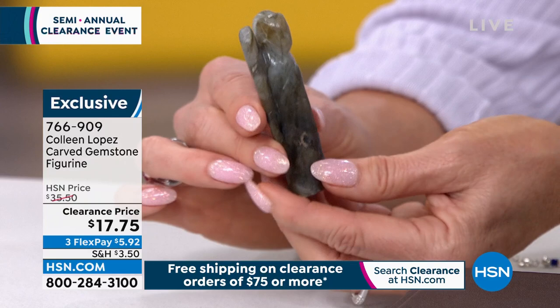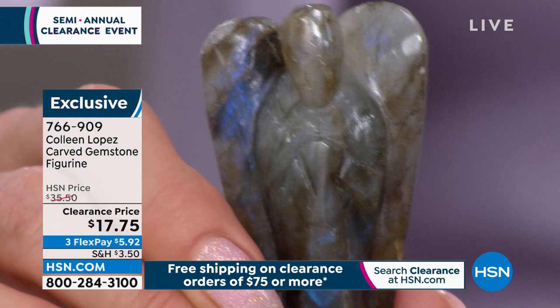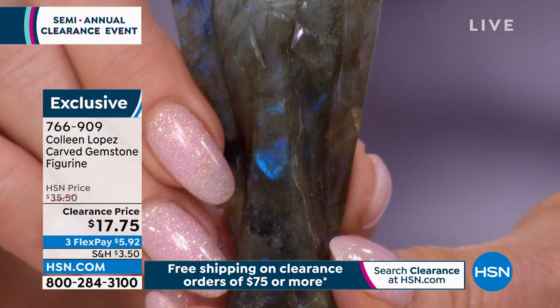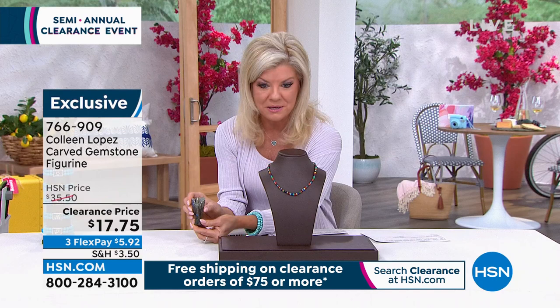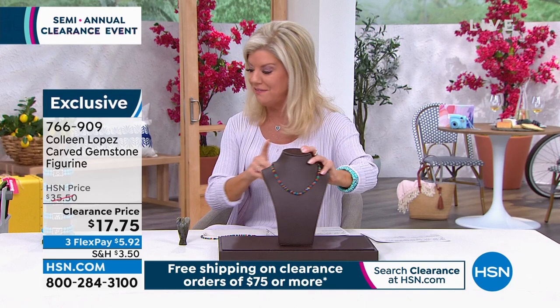Not just the beautiful message here of having your guardian angel looking over you, but how beautiful for a stone collector, especially in labradorite, this workmanship is, hand carving this out so beautifully. You can imagine the size of the labradorite they had to start with in order to yield such a beautiful piece. So wanted to showcase that it is still available for you, but never has it been available at that special clearance price before, ever.